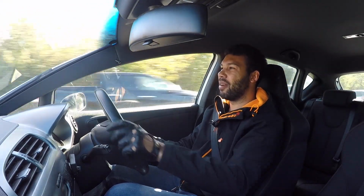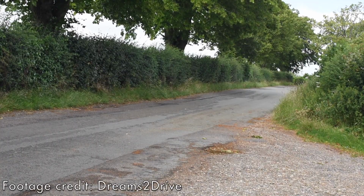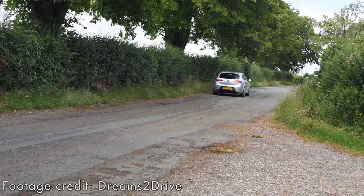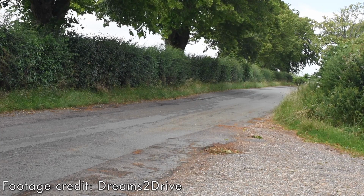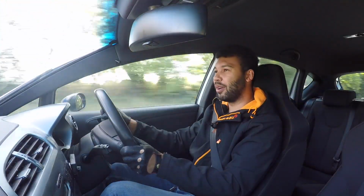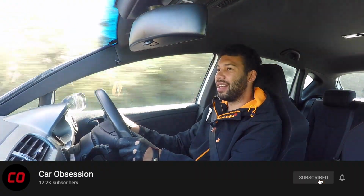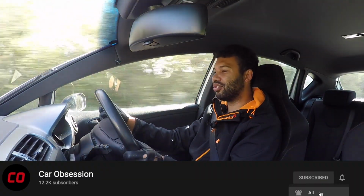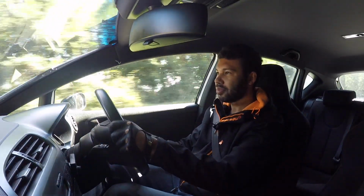Right, bit of open road now. Oh, blimey. Oof. The top speed of this car when it came out of factory was 153 miles per hour. So that's the performance side of things out of the way. And as you can probably tell by my reactions, this car is far from a slouch.